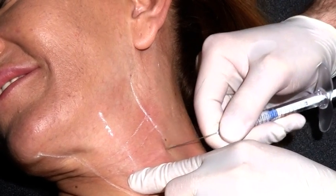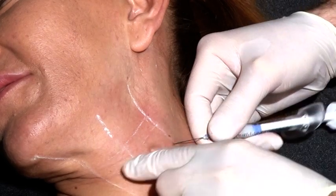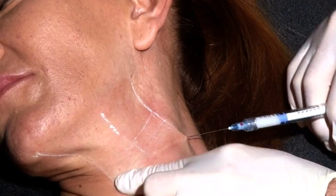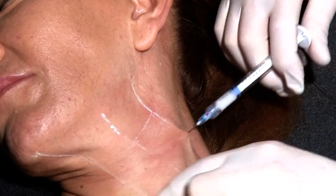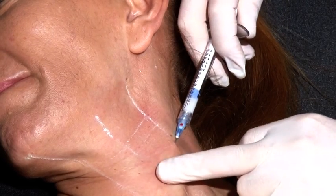So the platysma is quite strongly attached to the skin in some areas. The cannula is too soft. Okay, here we go. Yeah, the cannula is a little bit flexible. Okay. But you get the idea, right? So this becomes a little bit repetitive after a while. Sorry, are you okay? Mm-hmm.